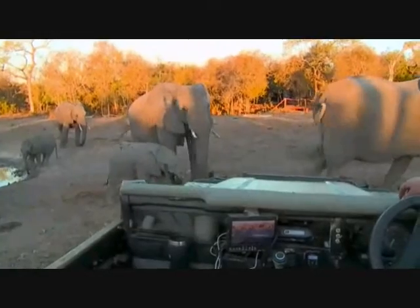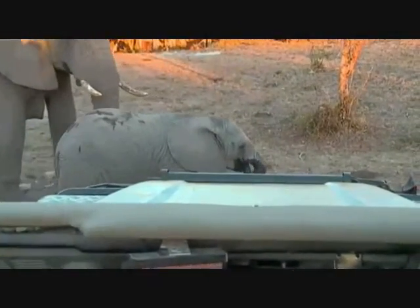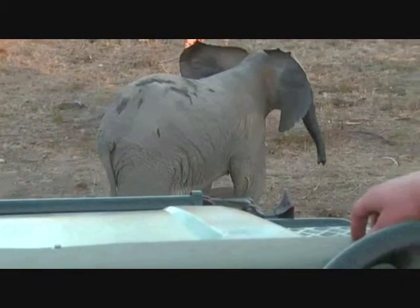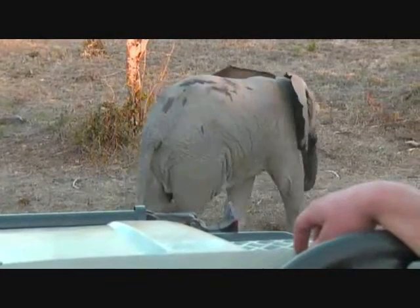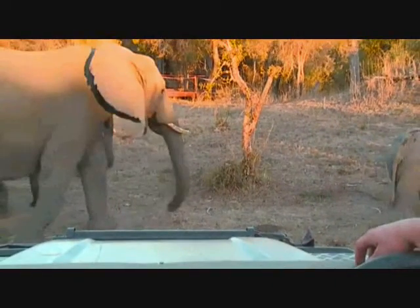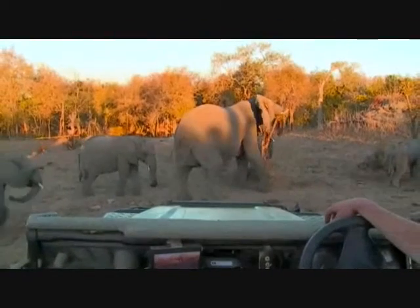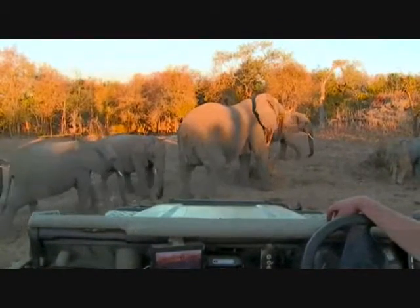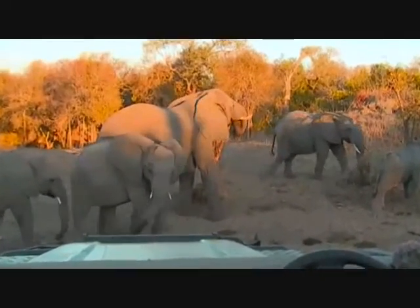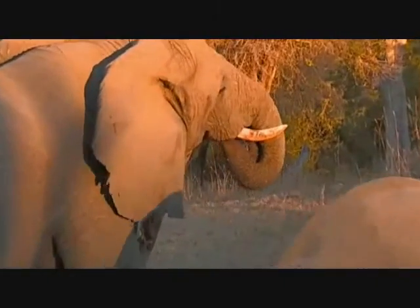Hello. So it looks like they've finished now, and they are heading off into the bush to feed, and we will wait for them to move off, and then we will head off and look at those lines. Very strange what she's doing there. It looks like she's almost using that as a scratch. Using that broken branch to scratch.